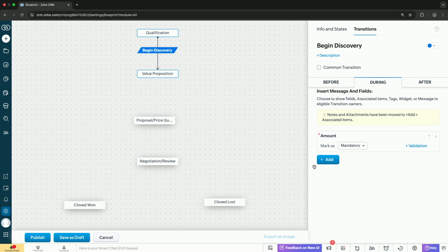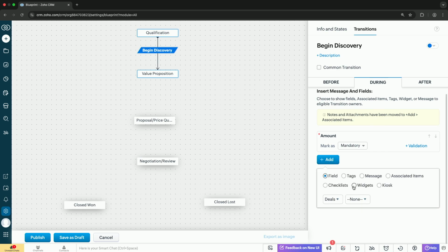Then, as Paul showed his widget, you can actually embed the widget into the blueprint. This way, whatever custom object that you've made with a custom UI also shows up in your process. So again, they're not leaving the blueprint, bouncing around to the module, adding the data, and then coming back to that blueprint.